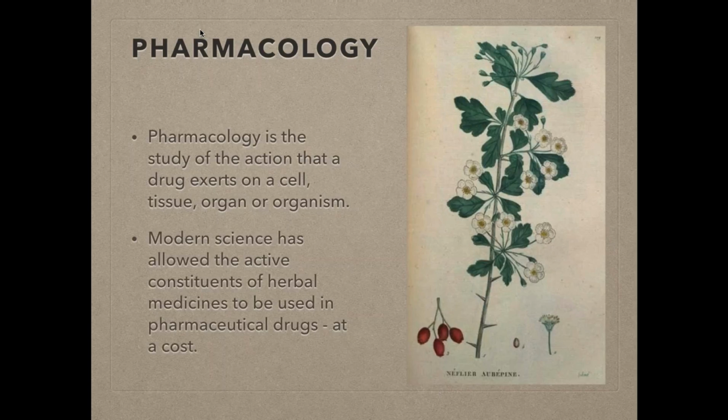And the great thing about modern science is that it has actually allowed us to study the chemical components of these traditional medicinal plants and identify how they work. And it's done that by looking at the primary active constituents, or the chemicals in the plant, and explaining how the plant has worked and the effects that it has on the body. So although the process by which plants were initially identified by humans was a bit questionable by today's standards, we've actually got the science to back it up now.